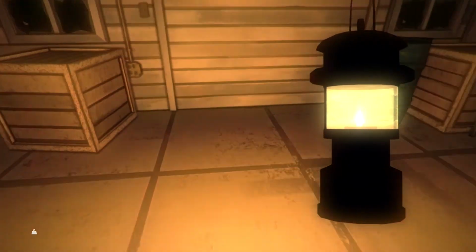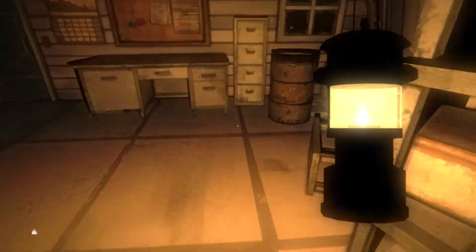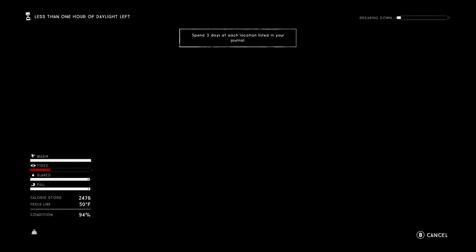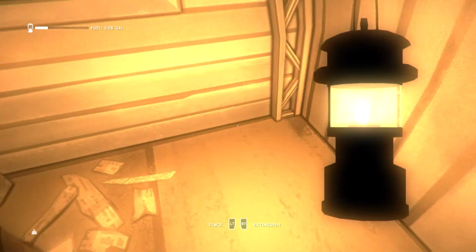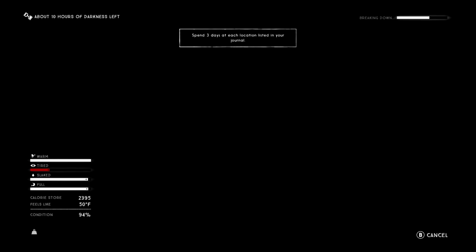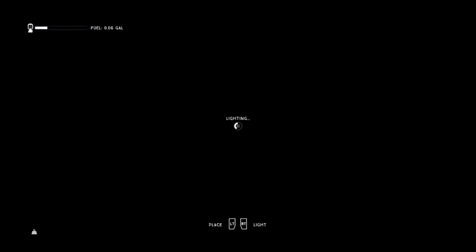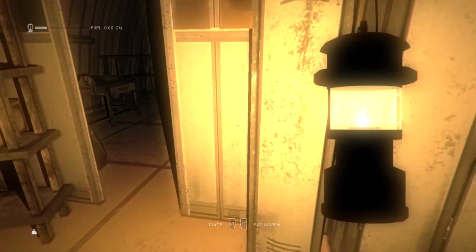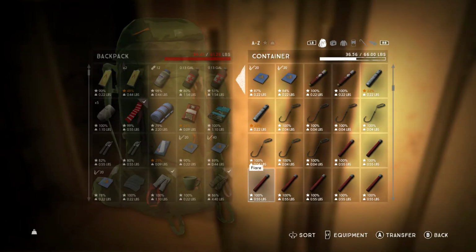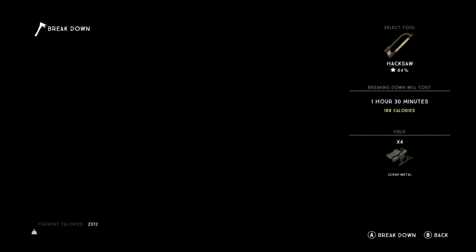We're doing good. So, there's a lot of stuff we can do in here. We can break up wood, we can break up metal, break up cardboard. I think we should start with just the cardboard. Squishy. You know what? Need a hacksaw. You can grab that hacksaw though. Let's go ahead and take the hacksaw. Let's close. Hour and 30 minutes. Let's do it.